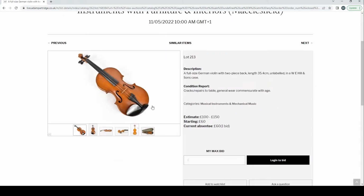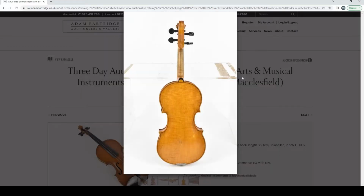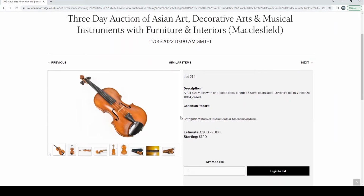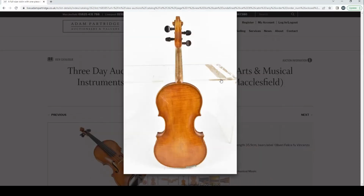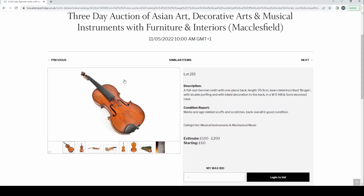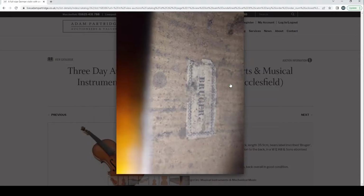Full-size German violin in a W. Hill and Sons case. Quite a cool looking scroll on that one. Quite like it. Full-size violin, one piece back. Label Oliveri Felici Fu Vincenzo. Okay. And full-size German violin, inscribed Brugger. Interesting design on the back.